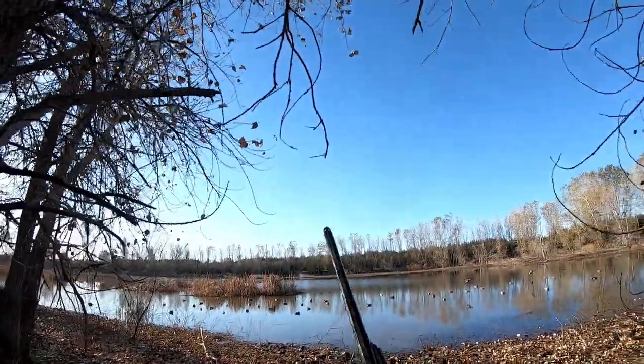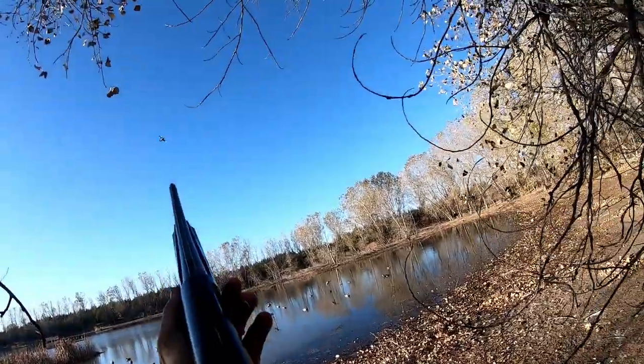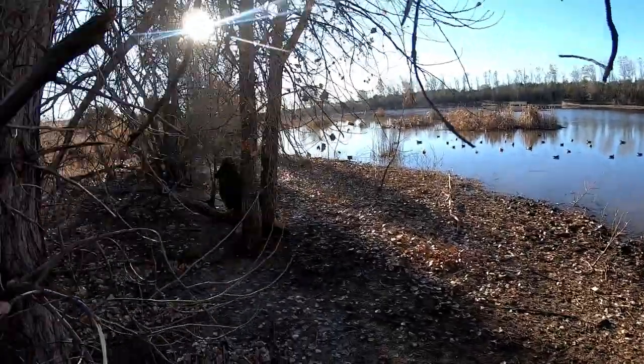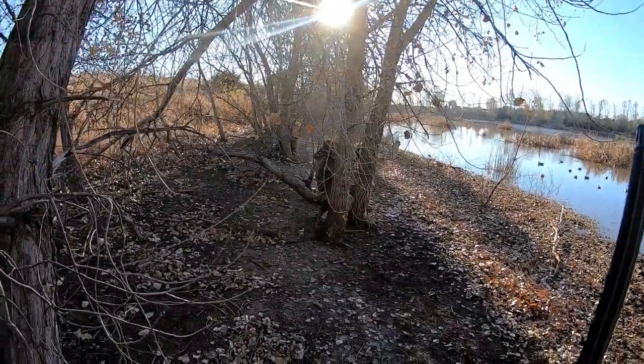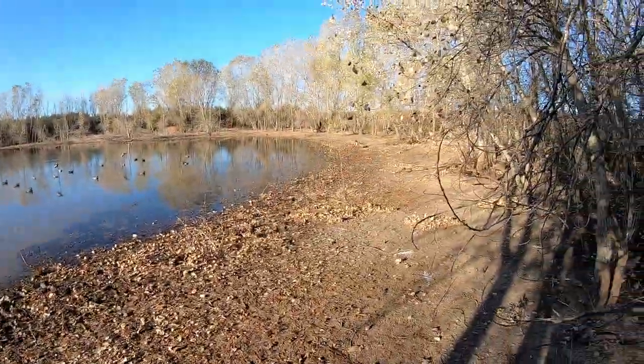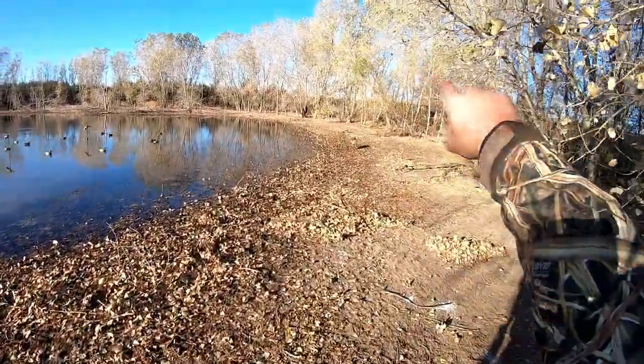Shoot him. He did. Dude, I had to get in front of him about three foot. I had to get through trees. You were shooting through trees? No, dead bird. Dead bird.